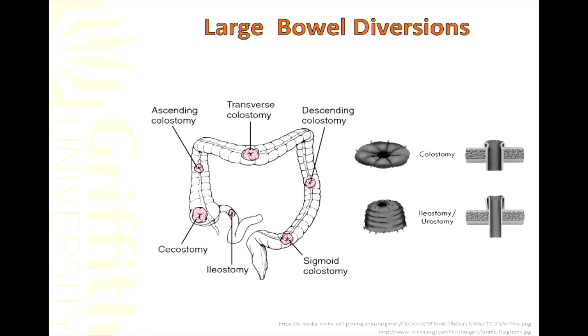So the stool that comes out is probably going to be very similar to a formed stool that any one of you would pass. If it was, however, very early on in the small intestine, what do we think the output of that stoma would be? What would it look like? It would be very liquid as well. If it was very early, just after the stomach and the gallbladder, what else would it be apart from liquid? It would be very acidic.